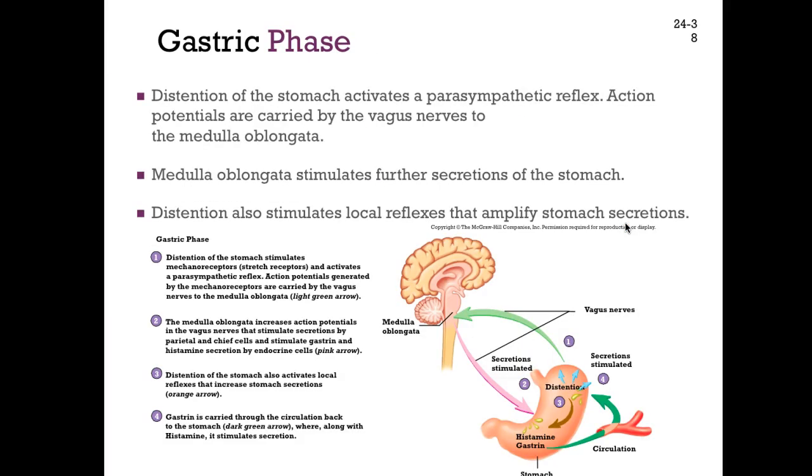So now we're going to move into our gastric phase. The food at this point within our stomach has caused distension of the stomach, and that causes a parasympathetic reflex. So the action potentials of our vagus nerve give sensory input to our medulla oblongata. And then the medulla oblongata will send those parasympathetic nerve fibers back down to the stomach in order to tell it to cause more secretions within the stomach.